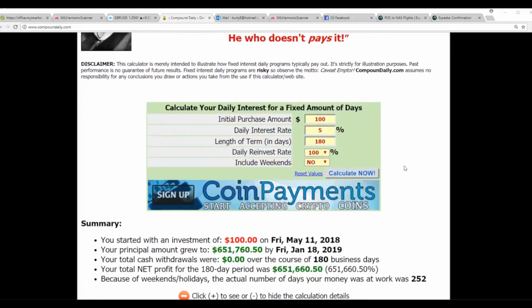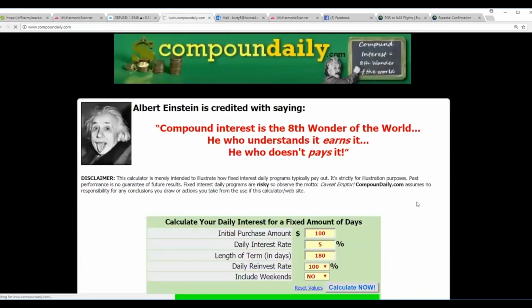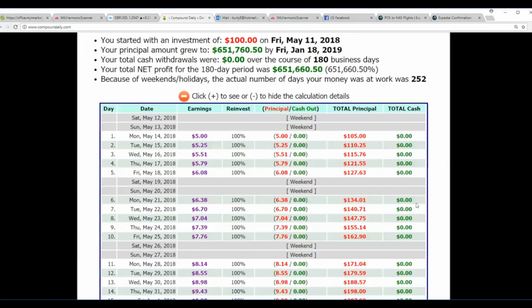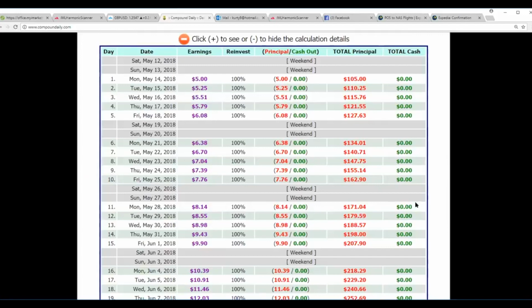So let's just say you started off, you invested $100. Your goal is a daily interest rate of 5%, and over a period of 180 trading days, your daily reinvestment is 100%, and we're going after 5% growth per day. With this strategy that I'm going to share with you, you can achieve 5% growth per day.